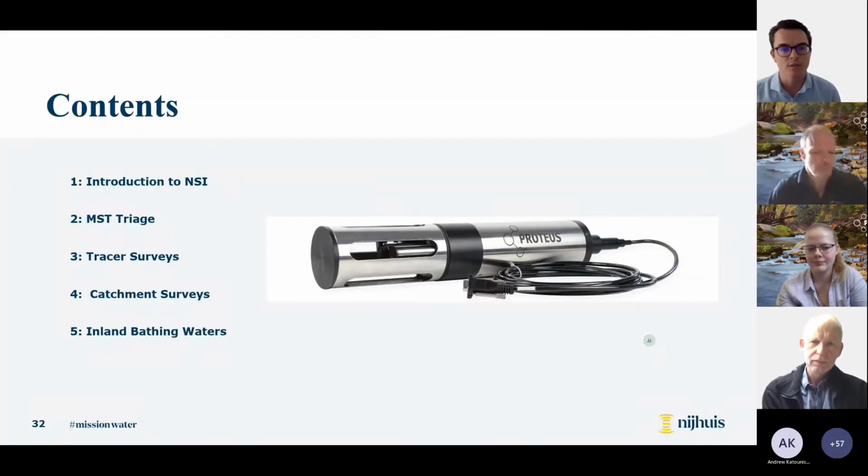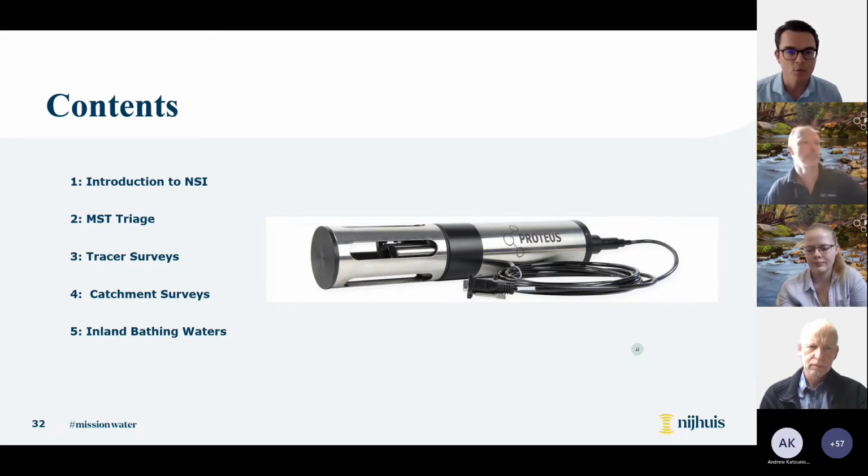I'll start by giving a very brief introduction to Nijhuis Saur Industries and what we do here in the UK, and then I'll hand over to Andy to talk in more detail about how we've used the Proteus for triaging samples to evaluate which samples need to be sent to the lab, to minimise lab use, the tracer surveys that we've used the Proteus for, as well as catchment surveys. I'll also do a very brief touch on inline bathing waters, which I think Rob's going to talk about in a little more detail.